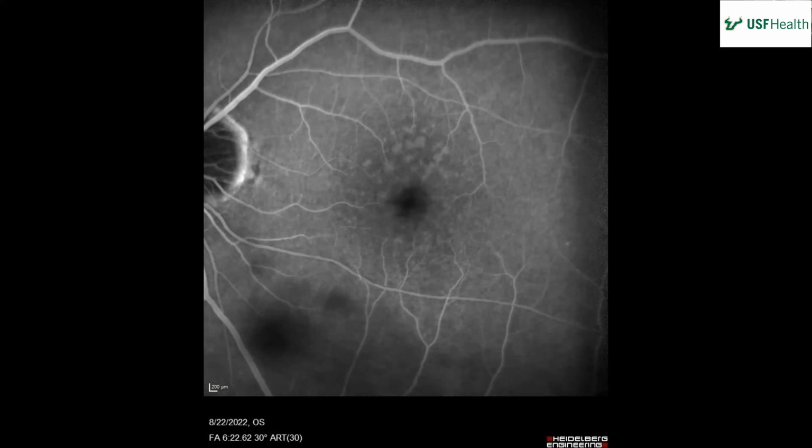Okay. But it could still be a vascular event under that RPED, which until OCTA we couldn't really study. There was no good way.